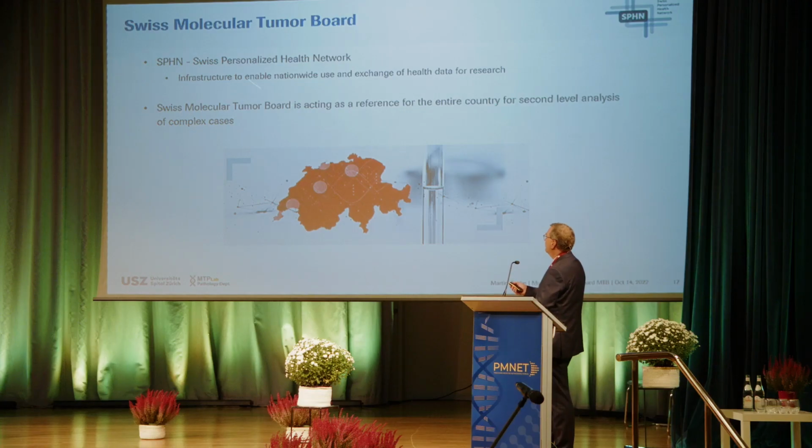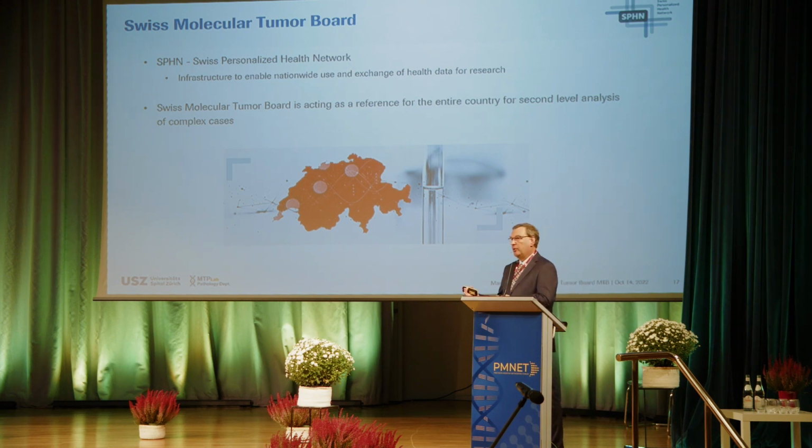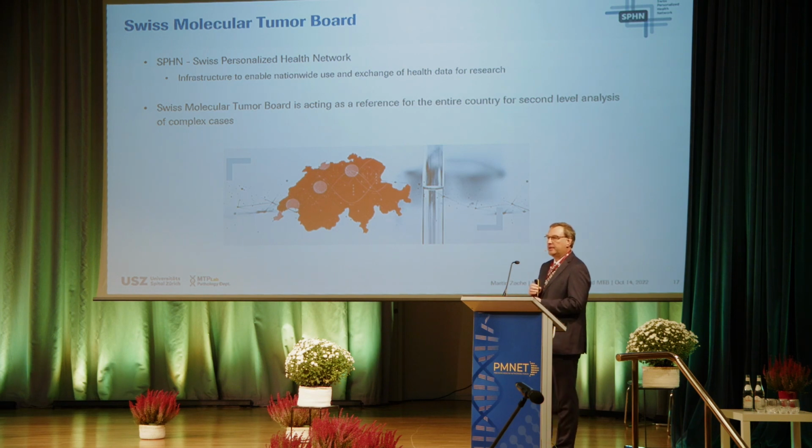We also have a Swiss molecular tumor board, which is by the SPHN initiative, Swiss Personalized Health Network. So we are discussing once per month with other universities very complicated cases, or we are looking into interesting cases just for training purposes, so that we inform each other about very interesting mutations we have identified.